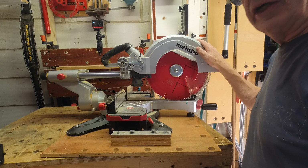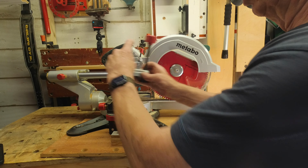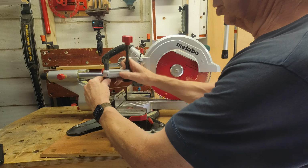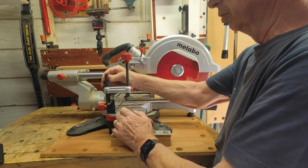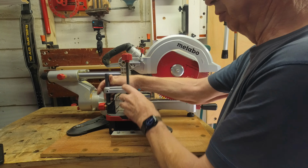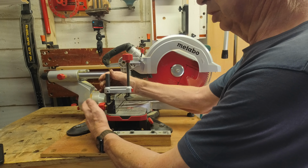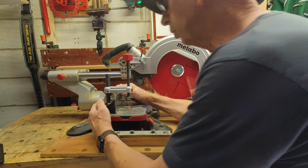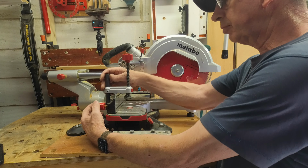The other thing I don't like, and I'm pretty sure I did mention this in the initial video, is this supposed interference fit clamp post is an utter waste of time. With the vibration of the saw, this just slides out. One of these days what I will do is drill a hole in it and put a bolt in it, and I won't have any problems with it then. But at the moment, again, it's a pain in the neck, really is.